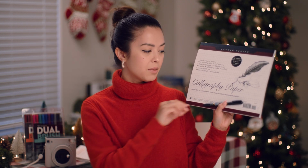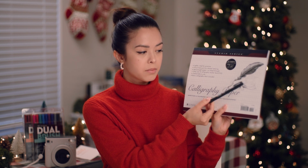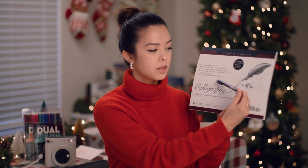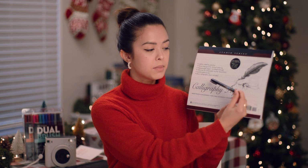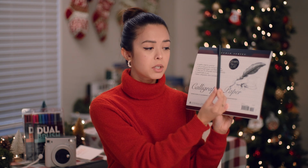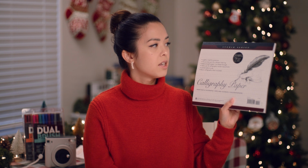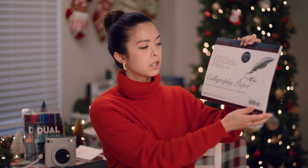The second item is the Tombow Fudenosuke brush pens. This one here is the soft tip, but this comes in a pack of 2 where you get a soft tip and a hard tip. But these are perfect for practicing, for when you're learning how to write in calligraphy. And then of course, I have this Studio Series calligraphy paper.